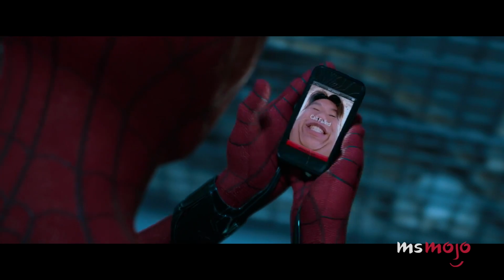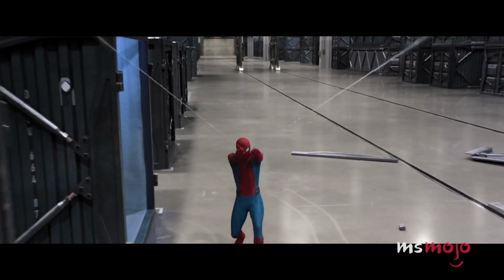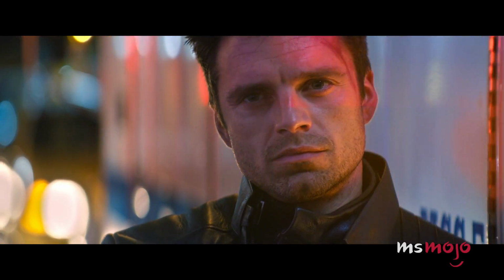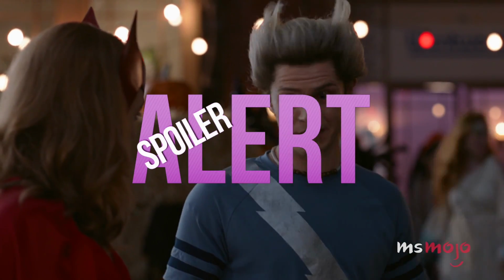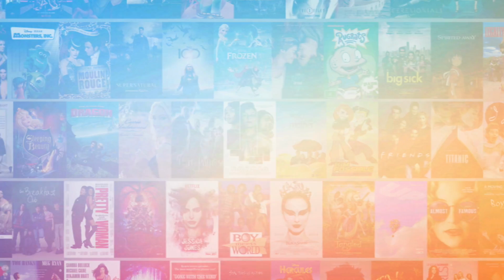For this list, we'll be looking at the best and most iconic outfits that the heroes, heroines, and villains have worn throughout Disney's Marvel films. We'll occasionally give bonus points for comic book accuracy. Since some of these costume reveals come at important story moments, watch out for spoilers ahead. What's your favorite Marvel costume? Let us know in the comments below.